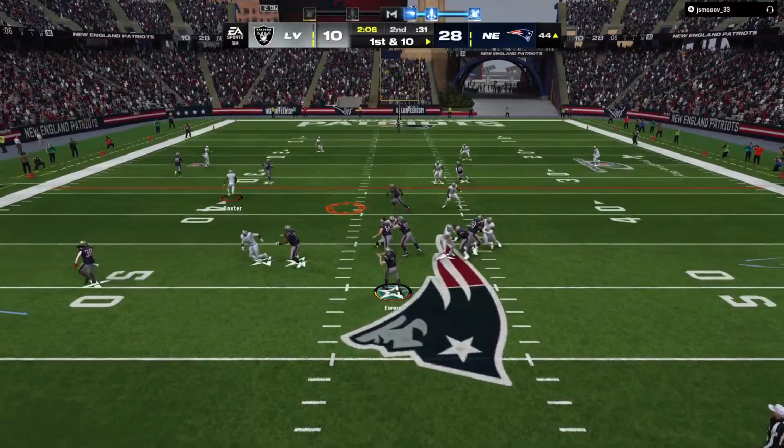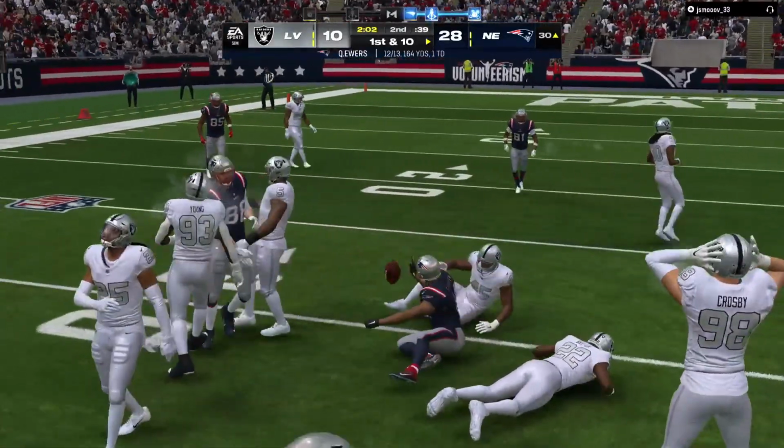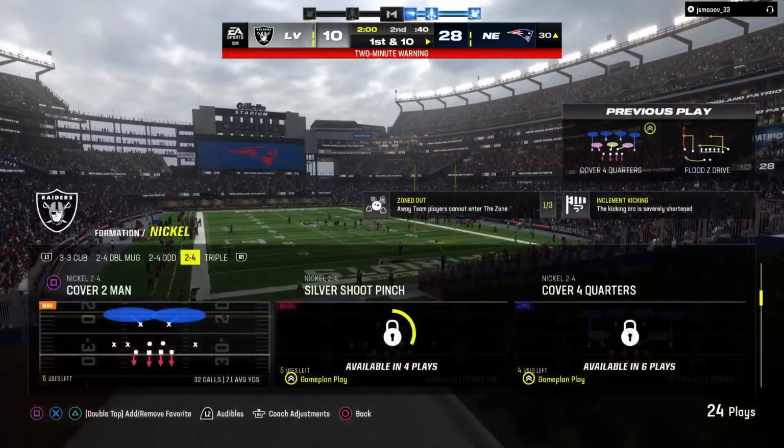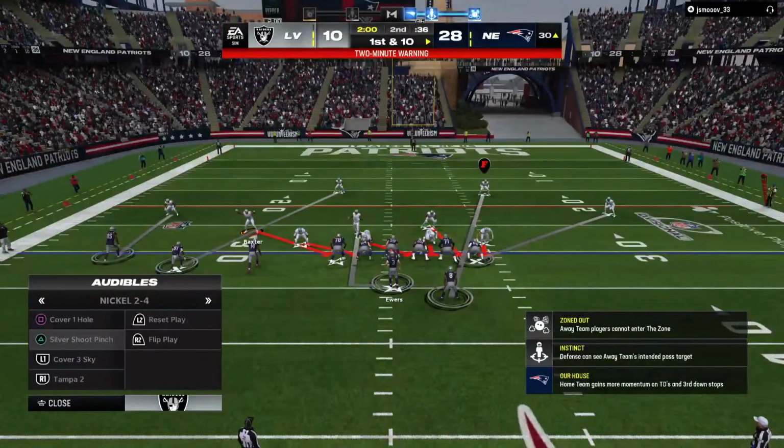They'll look to throw here on 1st down. Firing quickly here, and that's complete. And he's got a 1st down following a pickup of about 13 as we will take a pause here for the 2-minute warning.